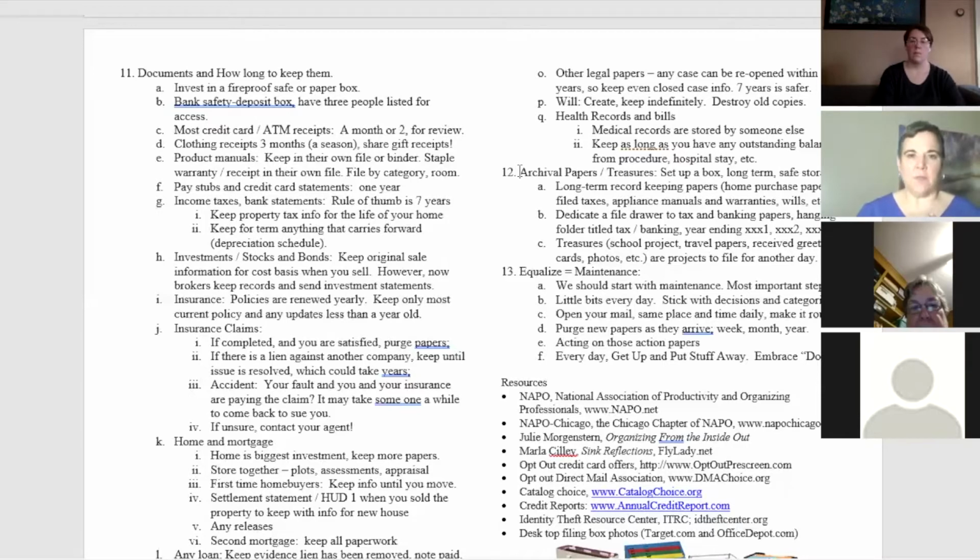If you don't have a safe or a lockbox or something, don't let that stop you. Go ahead and make a temporary folder or temporary box for them so you don't lose them. As we go through things, we're going to be finding those archival papers, and it's nice to have some place to put them, even if you don't have that permanent position yet, to collect them and protect them. Then you'll have a better idea of what size box you need to get. So that is our archival papers.